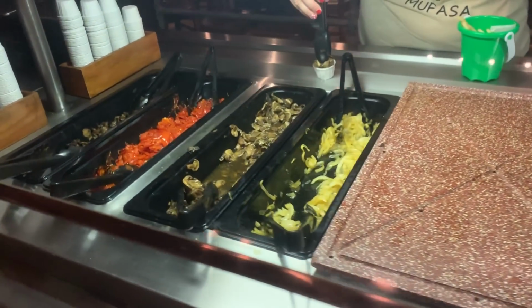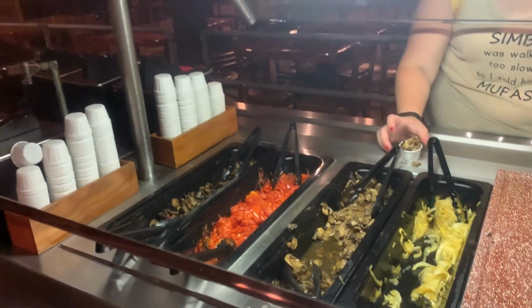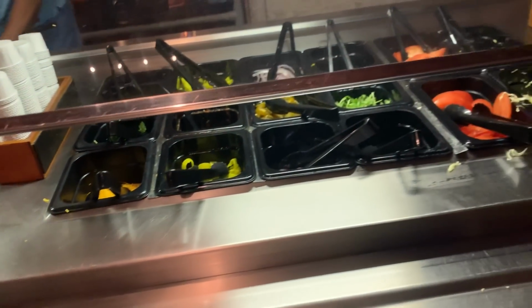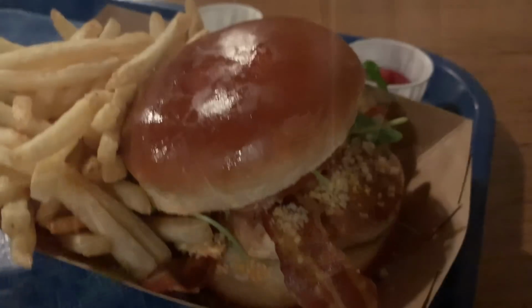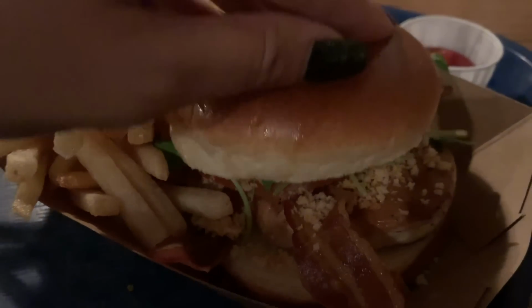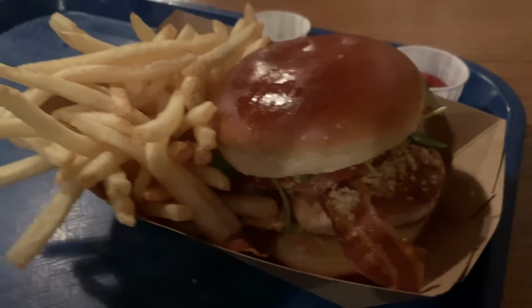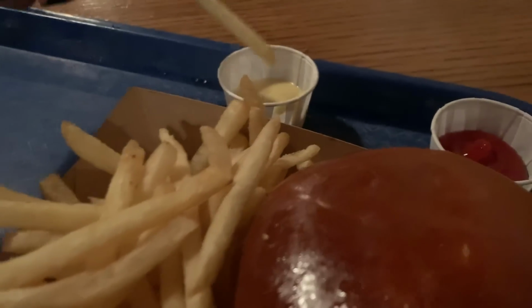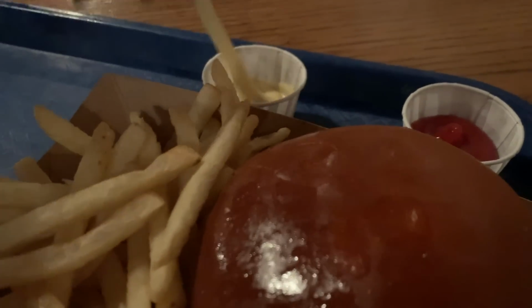Ooh, some sauteed mushrooms and onions, peppers, lots of condiments. So you can really customize your items here as opposed to just getting a plain burger. You can make it your own. Here's my chicken BLT. It's got those Parmesan crumblies, arugula, a spicy sauce on there, bacon, tomato, and French fries. And the honey mustard that you pump yourself at Disney parks is so good. I don't know what it is, but it's way better than if you see it in a packet.